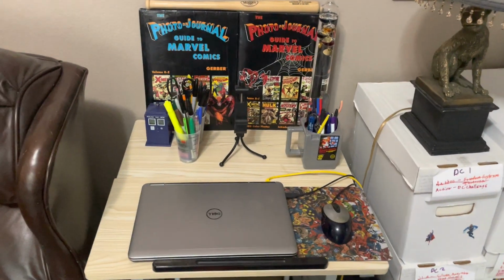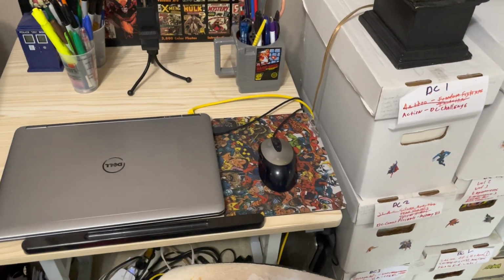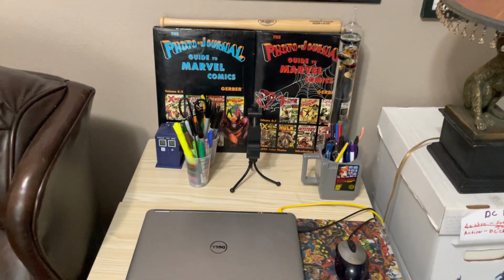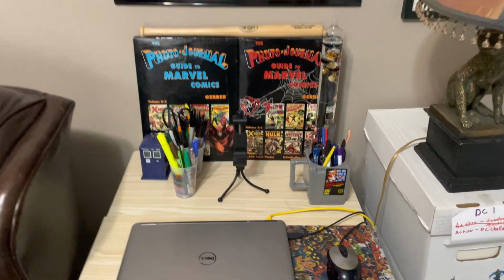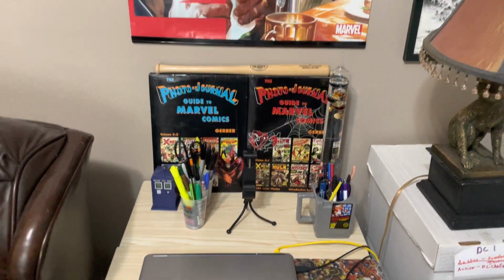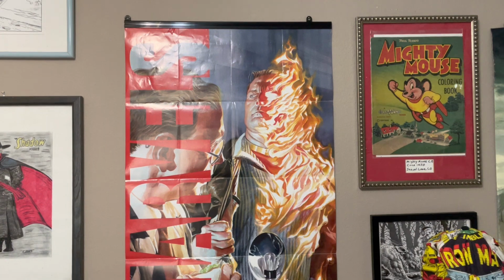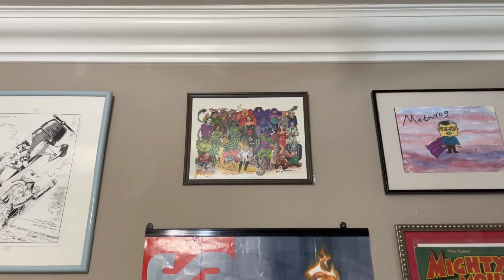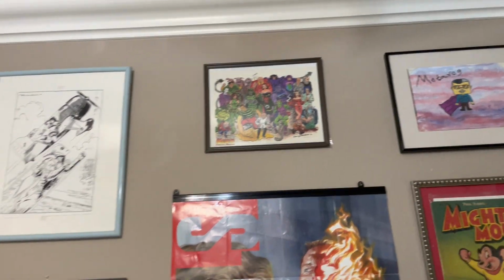Over here is where I do my filming and also where I work. Of course, I have that great mouse pad by Jackson Roykirk, and those photo journals back there as well. And that great little Nintendo cup given to me by my buddy Super Russ 9000. Another poster sent to me by Surf Blue. Love that Alex Ross poster. Up there is a bunch of villains. I thought that they should have their little representation here in the room.